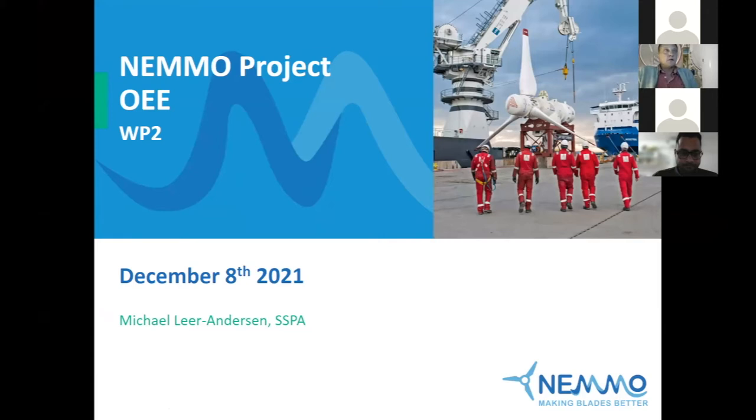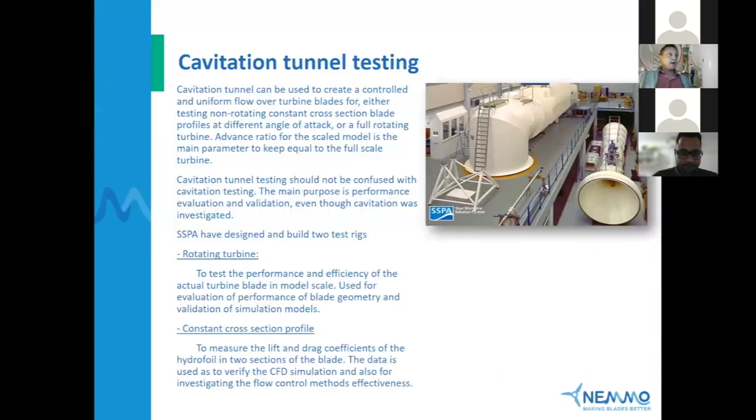Yes, as Pablo said, I will talk about cavitation tunnel testing at SSPA, which is, at least at the beginning of the project, placed in work package 2 mainly. There are other aspects of work package 2 which I will not go into. I will only talk about the cavitation tunnel testing at the SSPA. So here you have a picture of our cavitation tunnel. It's one of three major facilities we have at SSPA. We also have a towing tank and a marine dynamics laboratory.